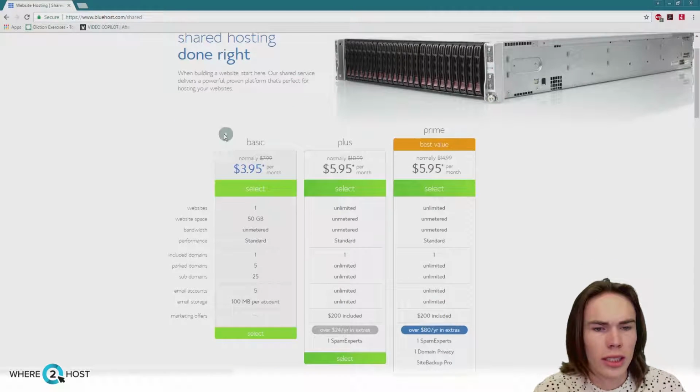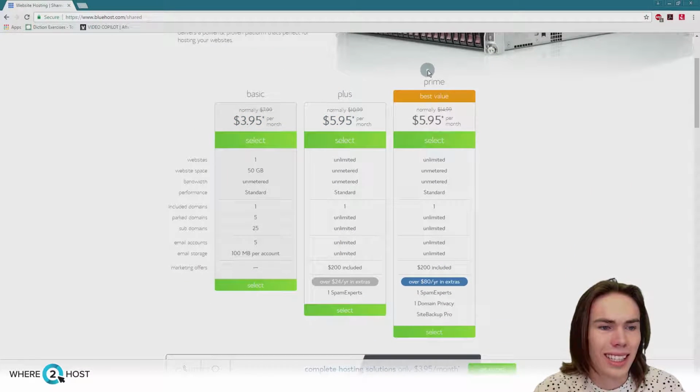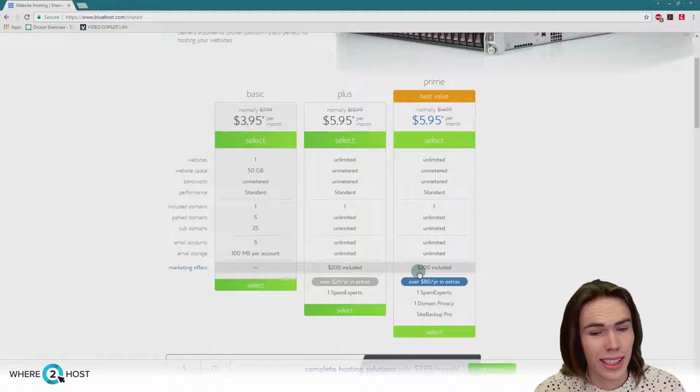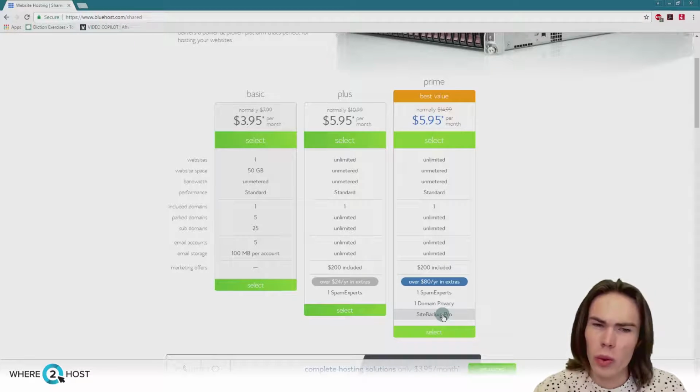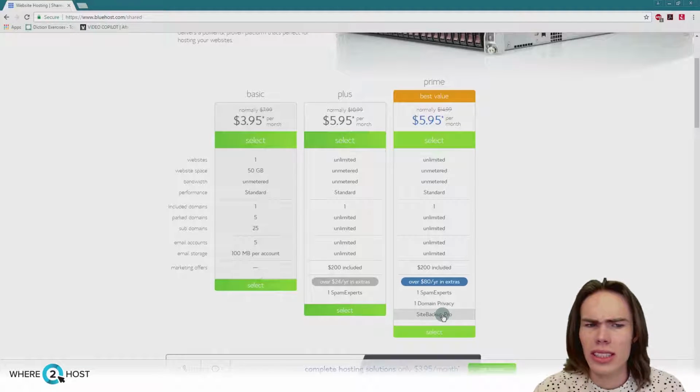We have the shared hosting packages. We've got the basic, plus, and prime. Apparently, the prime is the best value because you get $200 in marketing offers. You can also get that for the plus. You get spam experts. I suppose the only thing you really get extra is the domain privacy and the site backup pro.